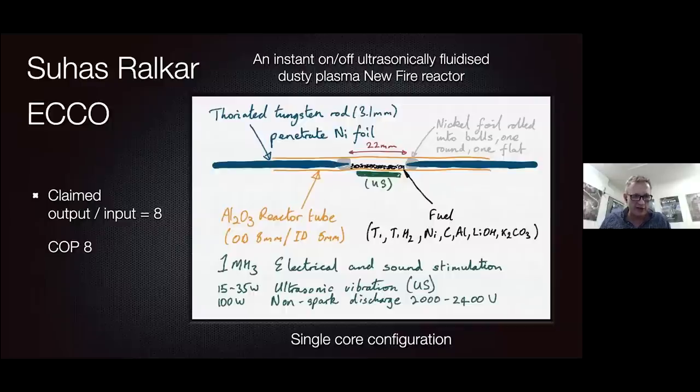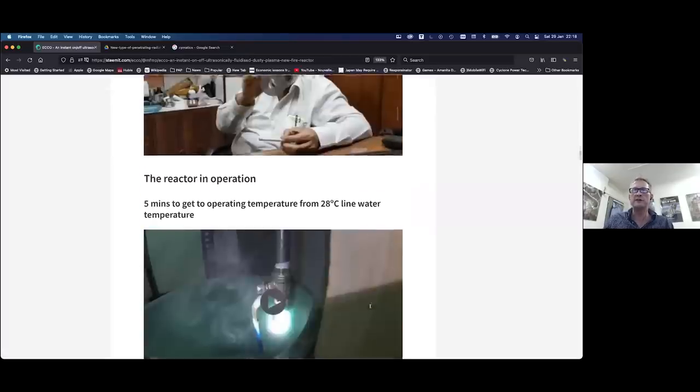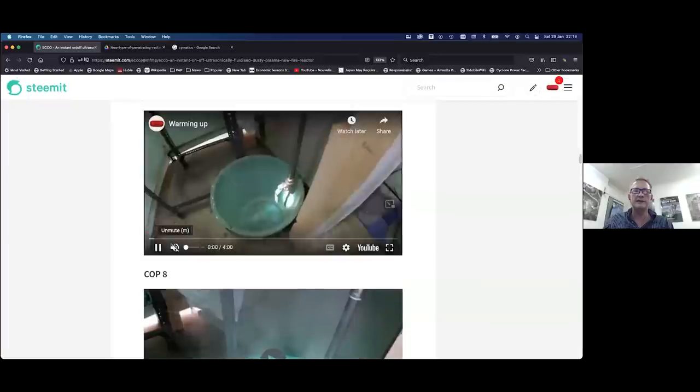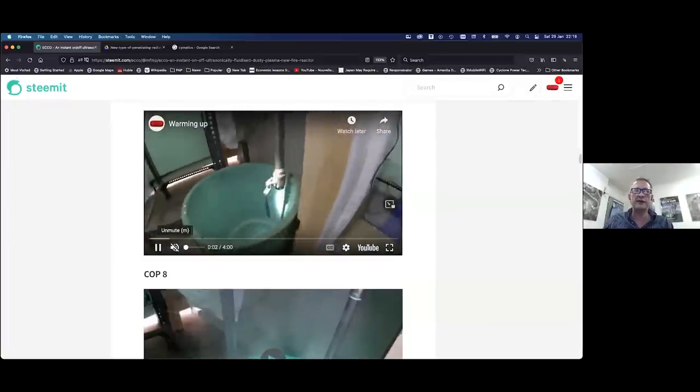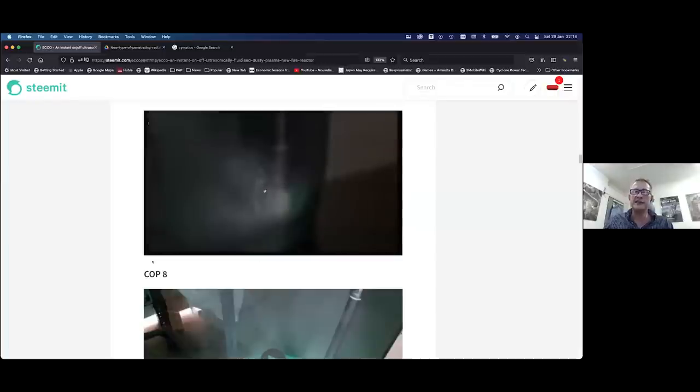Now, I'm going to actually show you on here a little bit more information. So this is the generator working, and it's producing steam there.